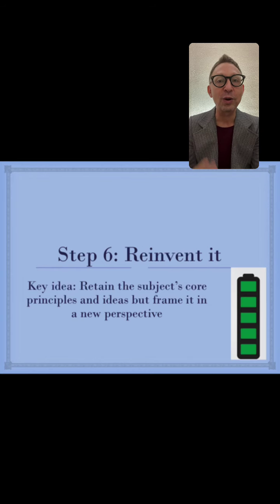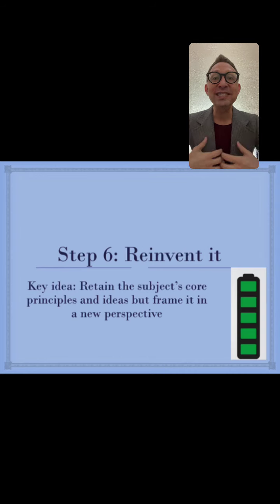In other words, we don't want to teach something erroneously or that's not correct. But within the core principles of any subject, if you can teach it in a way that is your own perspective or what you feel is important, that is the true mastery of the subject. To reinvent it or repackage it or say it in a way that very few people have perhaps heard in the past. And this is important.